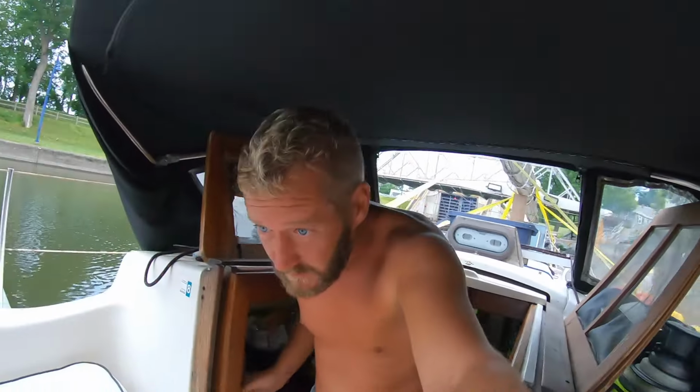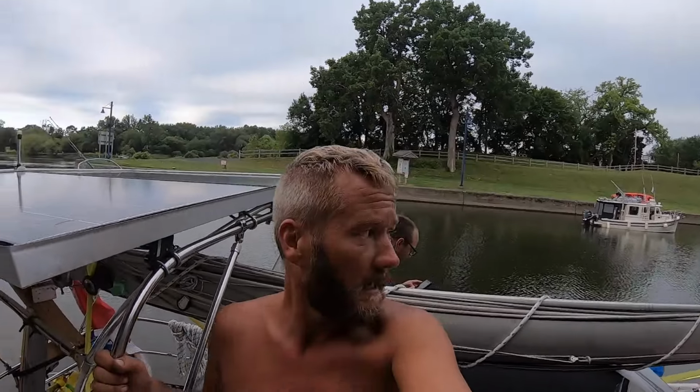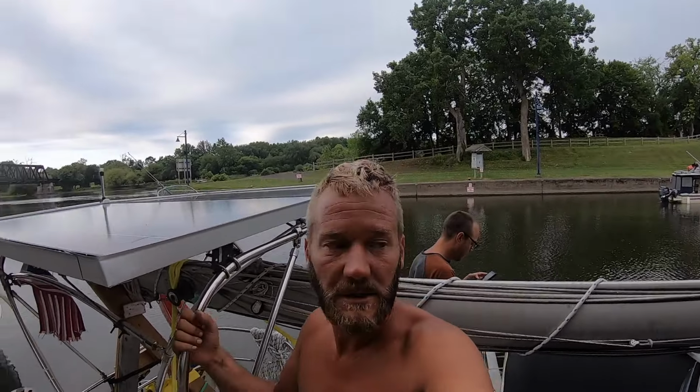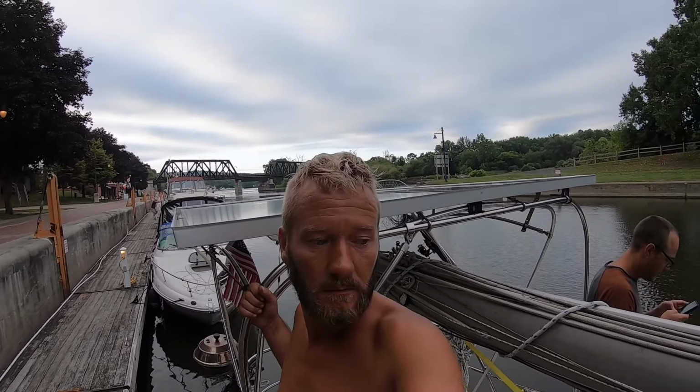All right, guys, day 2. Yesterday turned out to be a write-off. The lockmaster said lock 6 at the top of this flight, it's 2, 3, 4, 5, 6, all in sequence, was broken. And if lock 6 is broken, you can't enter the first lock. So we just hung out on the dock and met all the other boaters. This morning, it's now just coming up on 7 a.m. We're waiting.